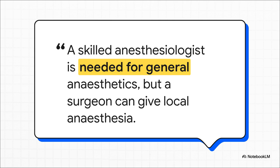And this quote really highlights the difference in complexity. A surgeon can often give a local anesthetic injection themselves, but general anesthesia is so powerful and complex that it demands a dedicated specialist, the anesthesiologist, whose one and only job during the surgery is to manage your unconscious state and keep you safe.